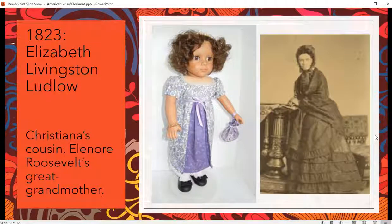But this young lady is Elizabeth Livingston Ludlow. So, as I said, Elizabeth is Christiana's cousin. They are very close in age. Elizabeth grew up in one of the other Livingston homes along Woods Road here in Germantown. The house that she eventually builds with her husband, Dr. Ludlow, no longer exists. It actually burned by an accidental fire in the 1870s. But there are two houses built on that property that were built by her children, Pine Lawn and Hallcroft. But Elizabeth would have had a life of privilege here in Germantown on her family's property. She marries Dr. Ludlow, who is from another prominent family.